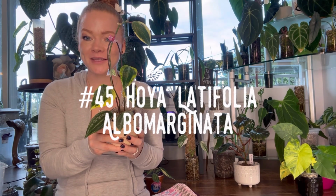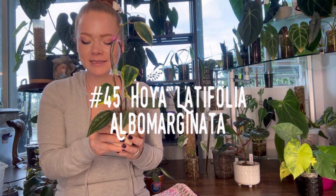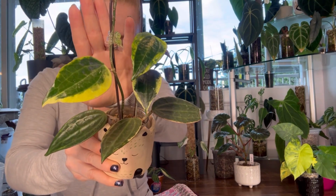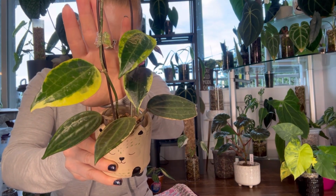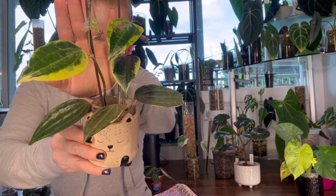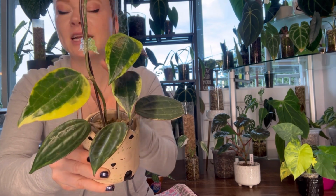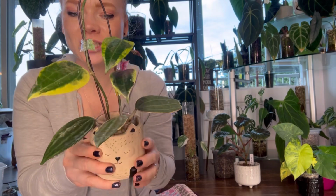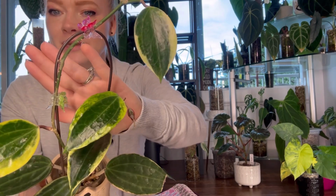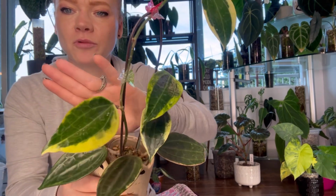Number 45 is Hoya Albo Marginata. Hoya Albo Marginata has large textured leaves with creamy white margins. This Hoya prefers a trellis to attach its vines to and is just absolutely stunning. Like, look at those cute leaves. Hello. This one is more common, and a lot of people have a hard time growing this one.